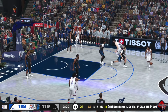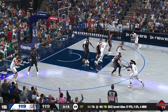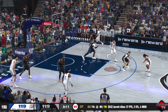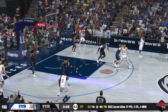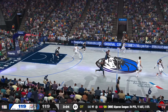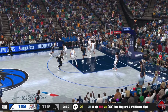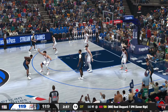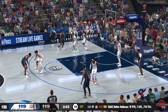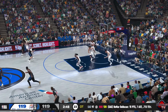Wallace outside. Outside Dort. Here's Holmgren. Shot clock at 5. Shoots a 3. Rebounded by Gafford. Dallas has gone 1 of 2 from three-point range since regulation. Now Washington. Now Christie. Flagg fires. Can't get the go-ahead bucket.